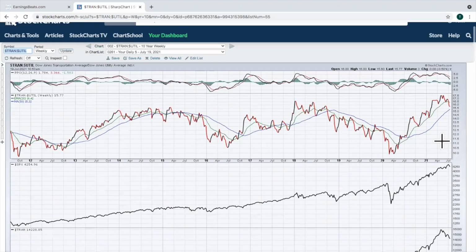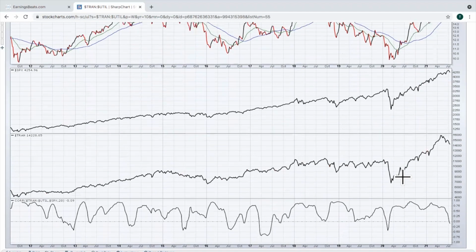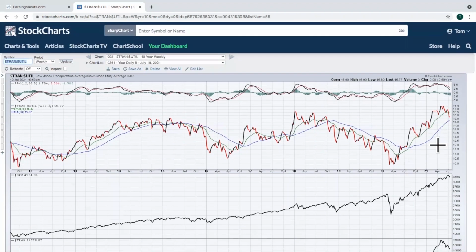Currently, we've got this ratio going down, but the S&P has been going up, and you can see the correlation has moved into negative territory, which doesn't happen very often. So this is just another warning sign to watch. And if transports don't begin to perform well, that would add to some of the cautiousness that I would employ over the summer months.